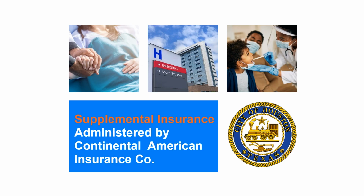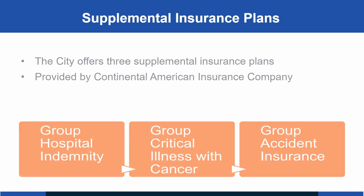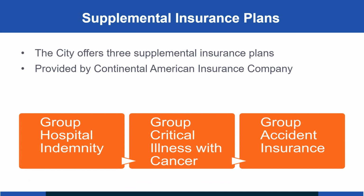Next, we will review your supplemental insurance options administered by Continental American Insurance Company. The city offers 3 supplemental insurance plans: the Group Hospital Indemnity, Group Critical Illness with Cancer, and Group Accident Insurance. They will help protect you and your family against unexpected costs due to medical conditions and hospitalization. Individual and family supplemental coverage may be a good fit for some employees who want extra financial protection. It's important to note that Group Hospital Indemnity and Group Critical Illness with Cancer are pre-tax benefits, which means you can only add or terminate the plans during open enrollment.